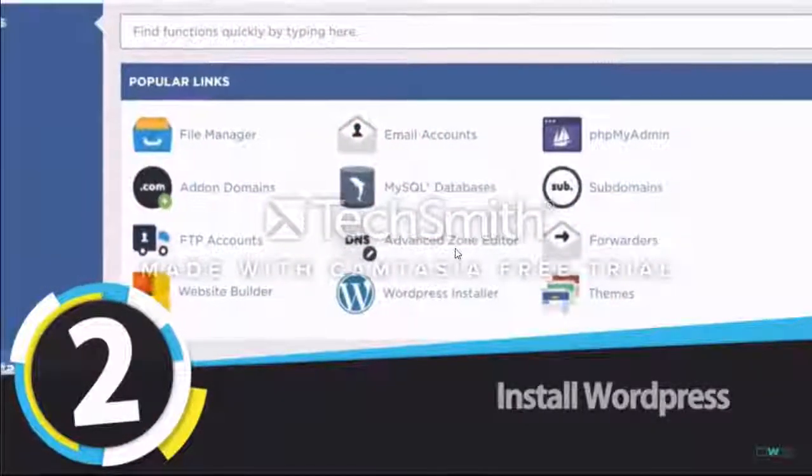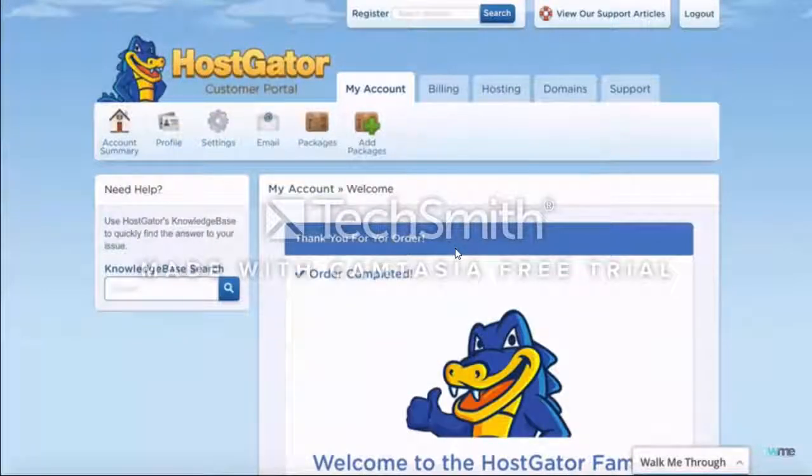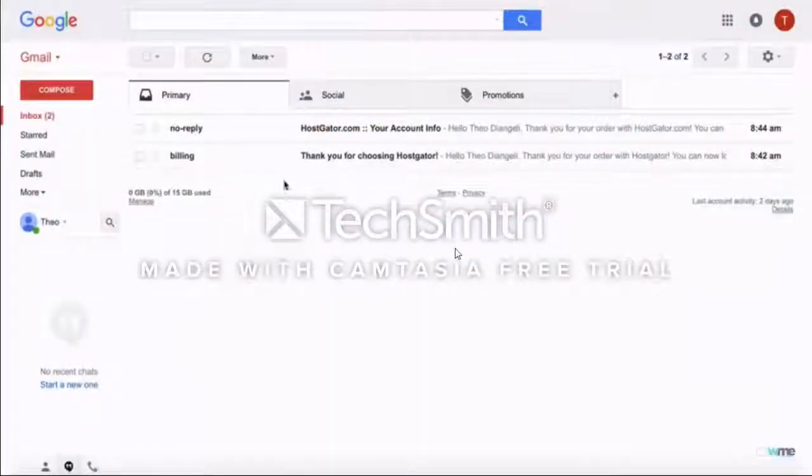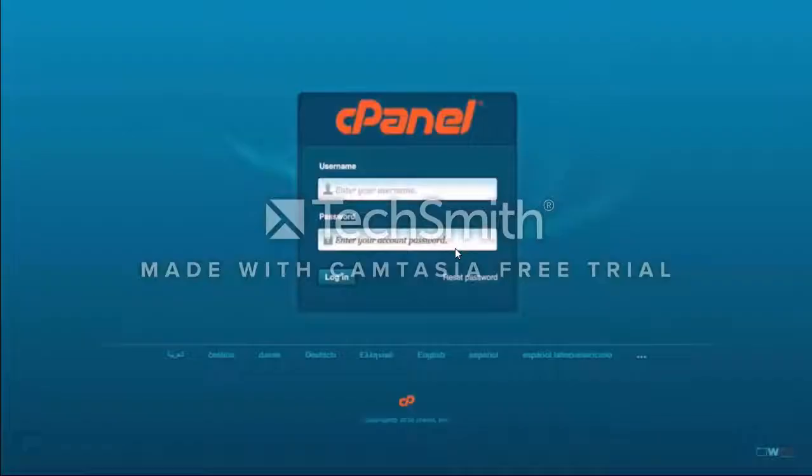Getting your website live on the internet. HostGator will have sent you an email, so head to your emails to find it. Here it is. I'm going to open it, and you'll see a few links, but the only one that you need is the control panel link, which is this one here. Then all you do is click on it and you'll go to your cPanel. The cPanel is where you can install WordPress as well as do lots more stuff with your new website.